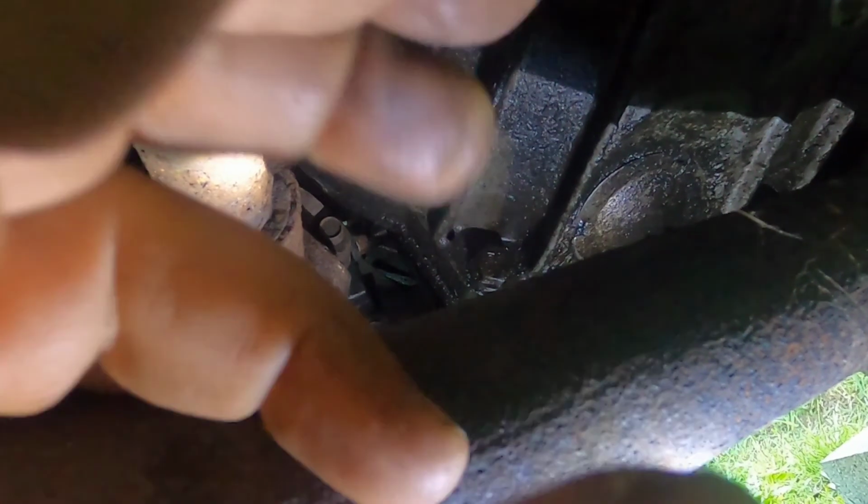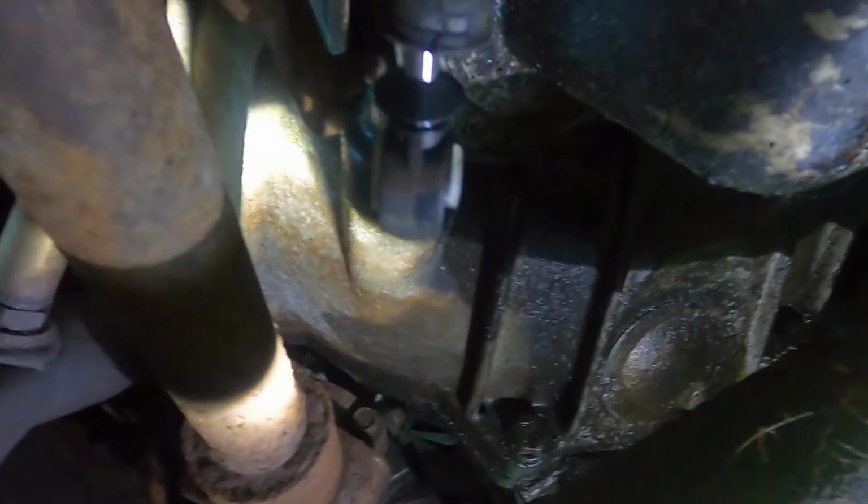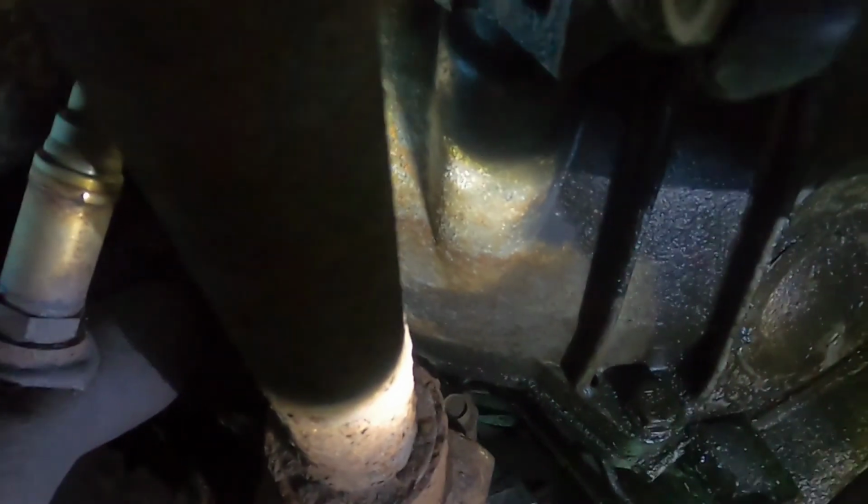Once it went in, to get it through the other side, I use a socket. Let me get this. This is hard to video and hold. I'm laying under, as I mentioned before, I'm laying in the driveway. You put the socket on this side, and then you squeeze with the pliers, and you push it through, and then you put your clip on.